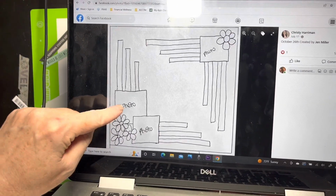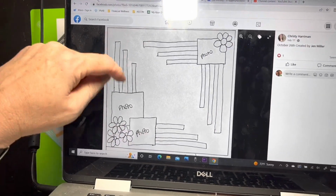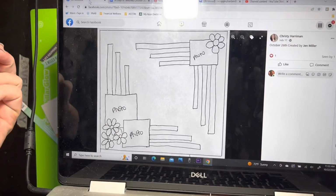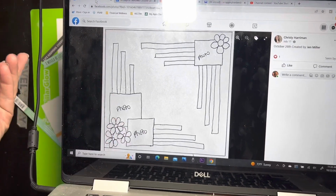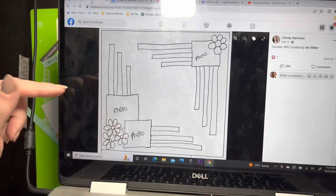And she has technically 3 photos. I'm only going to have 2. She's kind of got strips here. And I can imagine using branding strips or something like that. And then embellishment clusters here and here.